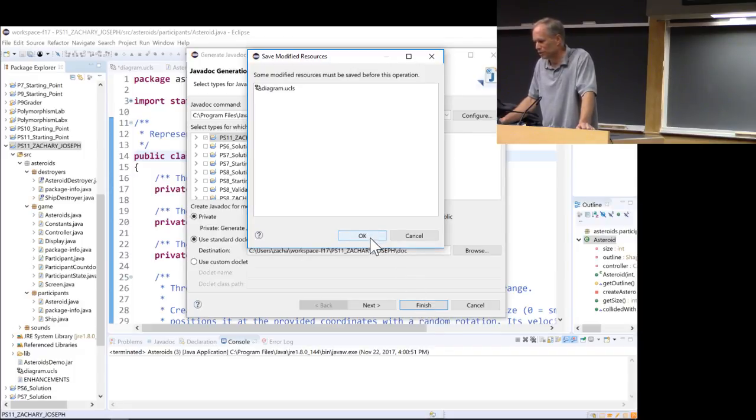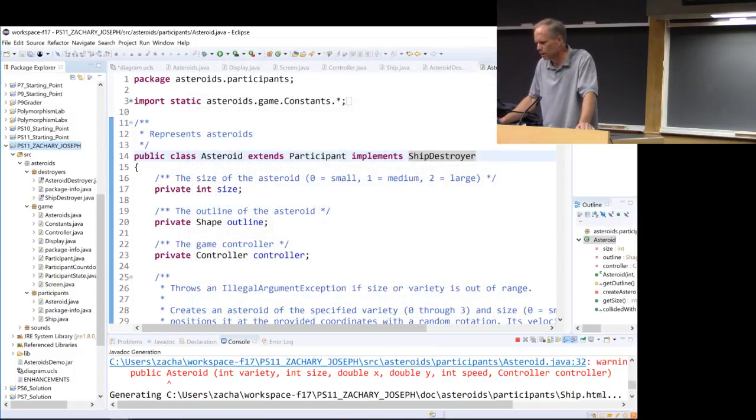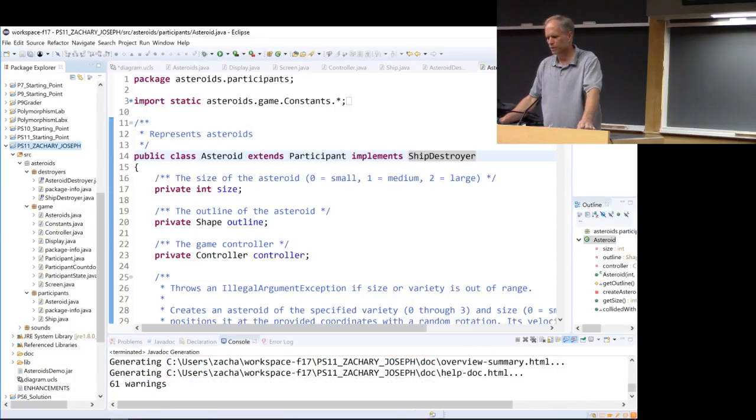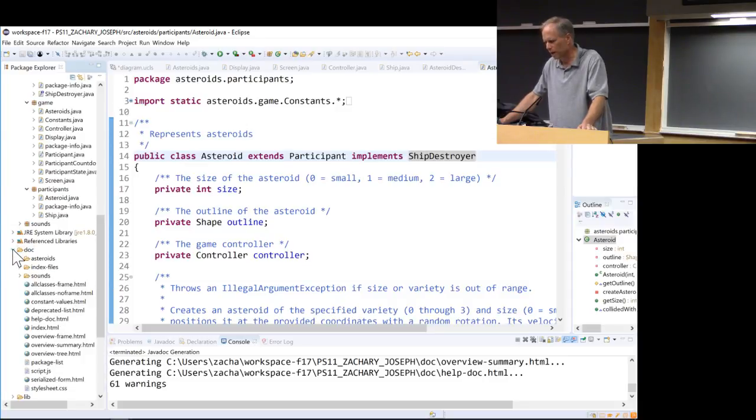And for some reason, it's not saving. It keeps asking, should it save this XML, UML file, but it's never saving it. So I don't know if we'll be able to post it or not. So I say OK. I say yes to all. And it generates the Javadoc. It's throwing up a bunch of warnings there because I don't have all the tags I ought to. And when you do that, it has created a doc folder down here.